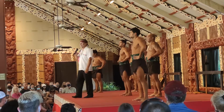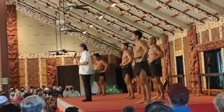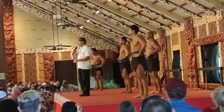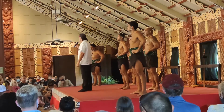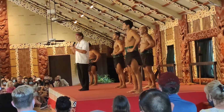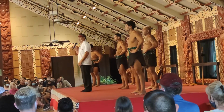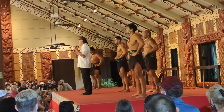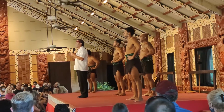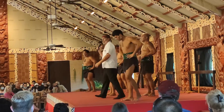Now, the expression of the warrior within that realm is the expression we call haka, an expression of unity and strength. Haka was well used in times of war in preparation to defend and protect. Haka was also an important part in times of peace to acknowledge people, to celebrate, to share the importance of relationships, and building and strengthening those relationships. So ladies and gentlemen, we acknowledge and honor you today with the voice of the warrior. We call it haka.